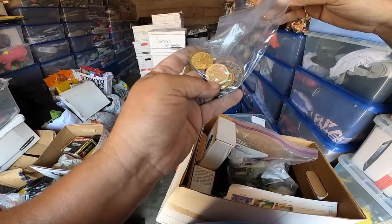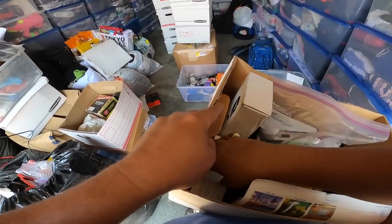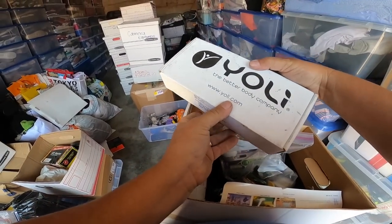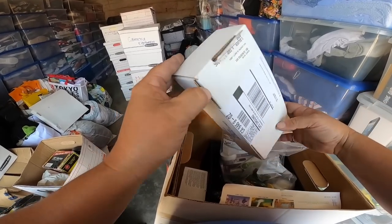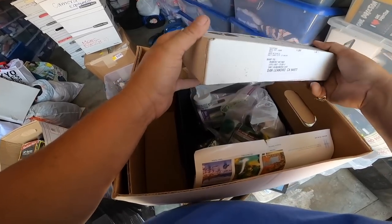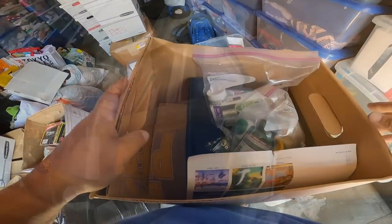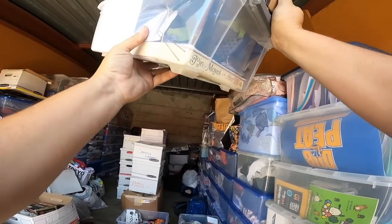Kind of Las Vegas token. I don't know. Okay, what's this? Yoli. Yeah, this is sealed. Sealed shut. Open that later. All right, let's start working up on this part here.